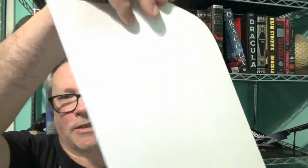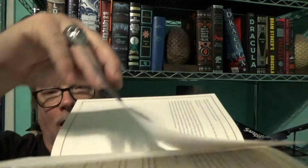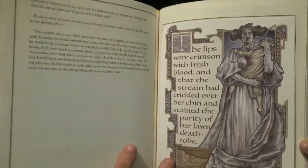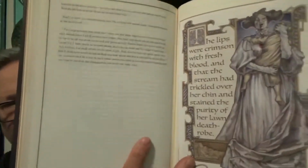And they're all protected by these pieces of really thin paper. And I'm just going to leave them in there. The illustrations lift up. They're not attached, but they're attached at the very top. Anyway, there's Lucy. It's got a quote: The lips were crimson with fresh blood, and the stream had trickled over her chin and stained the purity of her lawn death robe. Anyway, there it is one more time.